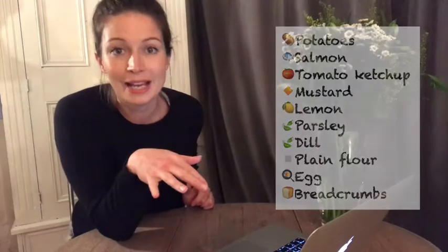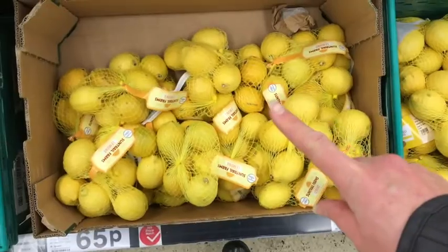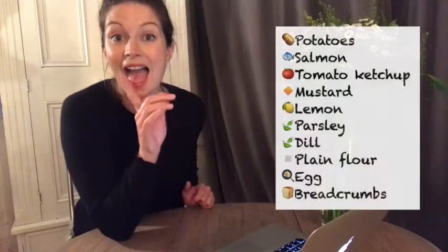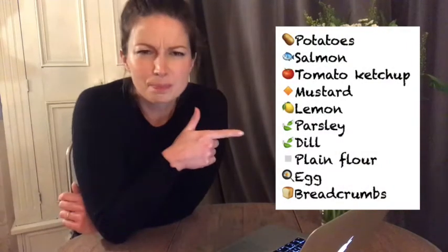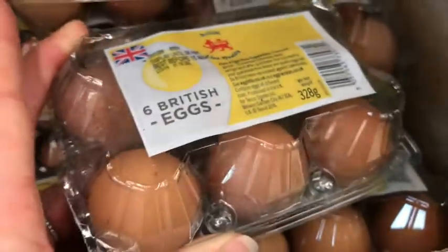Lemons. You can buy your lemons loose. Avoid those nasty plastic nets because they cannot be recycled. Eggs. Eggs generally come in a cardboard box. Make sure that is the case and they've not got plastic on them.